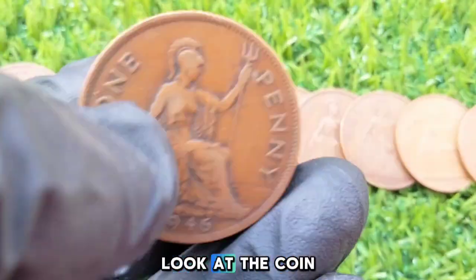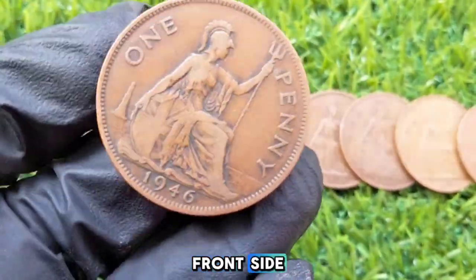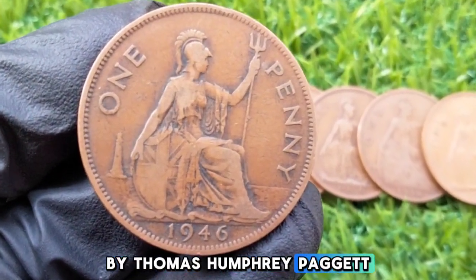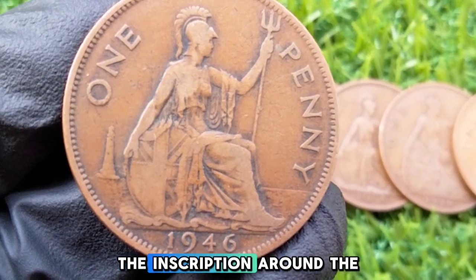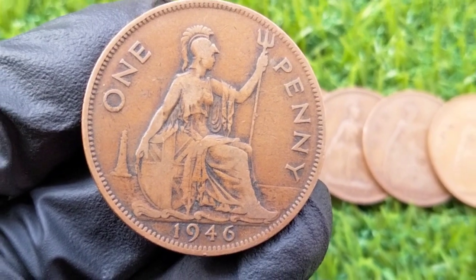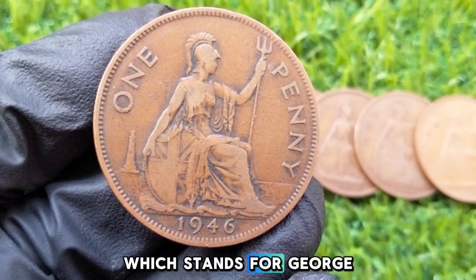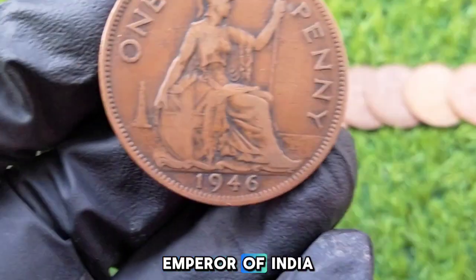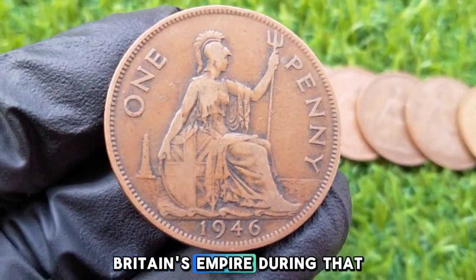Let's take a closer look at the coin itself. On the obverse, or front side, you'll find the portrait of King George VI. This design was created by Thomas Humphrey Paget, a renowned British sculptor. The inscription around the edge reads "Georgivs VI D G Br Omn Rex F D Ind Imp," which stands for George VI, by the grace of God, King of all the Britons, Defender of the Faith, Emperor of India. It's a reflection of Britain's empire during that time.